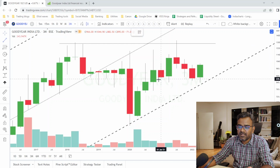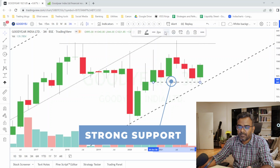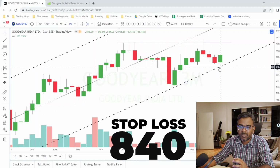But for me, the good thing here is the stock has formed a major bottom over here. If you look at this zone here, we formed a pretty major bottom, and that looks like a long-term bottom in place. And for me, that's going to be my stop loss. So my stop loss from an investment perspective is going to be around 840, right?